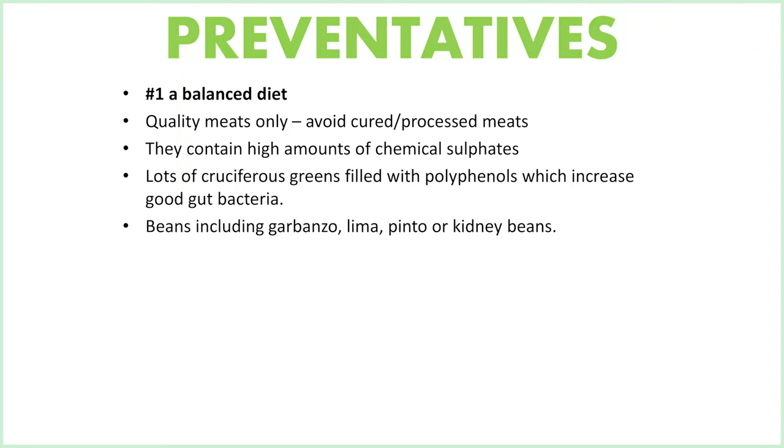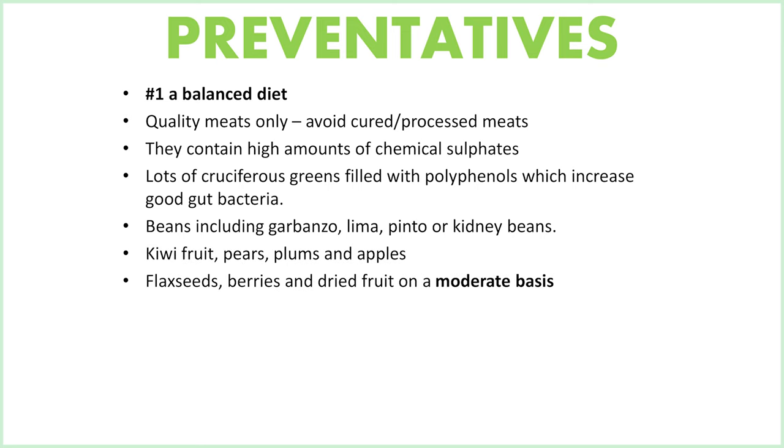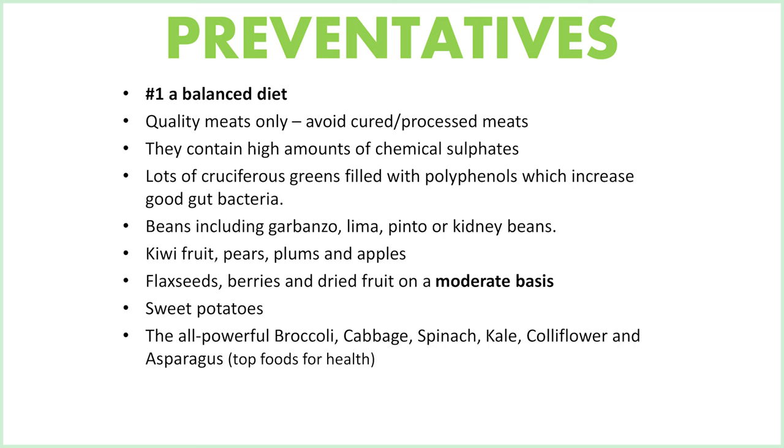Beans, including garbanzo, lima, pinto, or kidney beans. Kiwi fruit, pears, plums, and apples, flax seeds, berries, and dried fruit on a moderate basis, sweet potatoes, obviously a very, very healthy food, and the all-powerful broccoli, cabbage, spinach, kale, cauliflower, and asparagus, which are all top foods for health and balance within the chemical makeup of your cells. And of course, mushrooms with beta-glucans, which also have many other nutrients.